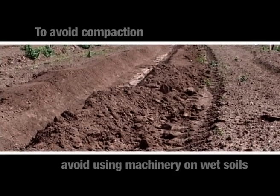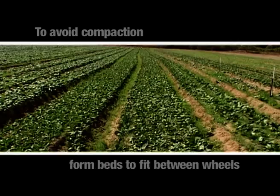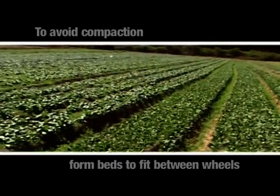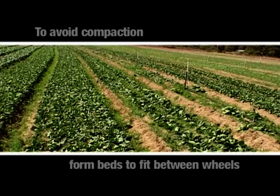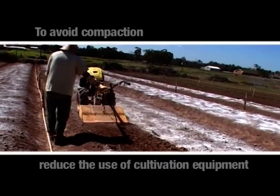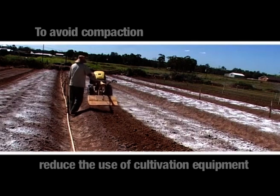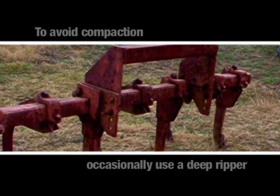To reduce compaction, avoid using machinery on wet soils. Try to have the same wheel width on all machinery and form the beds to fit between the wheels. Reduce the use of cultivation equipment like rotary hoes that compact the soil. Occasionally, use a deep ripper to break up the compacted layer.